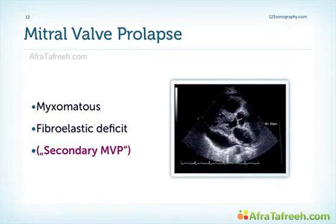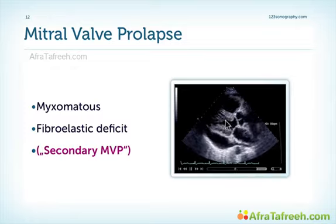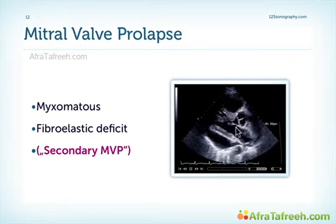The last form of mitral valve prolapse I would like to discuss is the so-called secondary mitral valve prolapse. In this case, the structure of the mitral valve is completely normal. All we have is a compressed annulus. Thereby, tissue prolapses into the left atrium simply because the valve is now too large for the orifice.